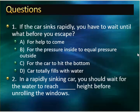Questions. Number 1, if the car sinks rapidly, you have to wait until what before you escape? A, for help to come. B, for the pressure inside to equal pressure outside. C, for the car to hit the bottom. D, for the car to totally fill with water.